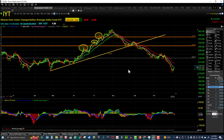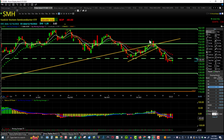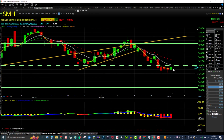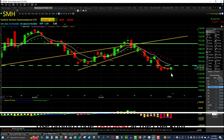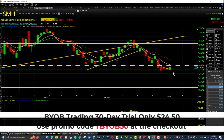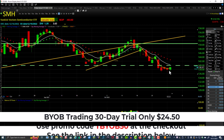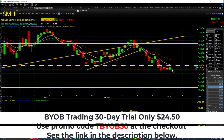All right, let's go take a look at SMH. SMH got a lower high and a lower low, daily downtrend. Nowhere near the T-line. Got kind of a double inside day. And today's price action produced a lower high and a lower low. Closing up near the high of the day, but let me just say, that's not a really pretty candle.